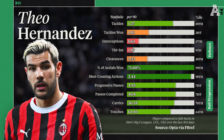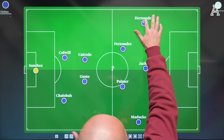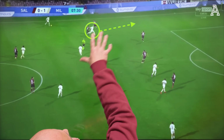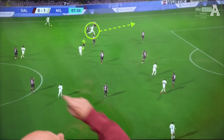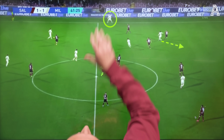For most of his career, Hernandez has operated as a traditional fullback, getting high up the pitch, and then rotating inside or outside depending on the position of the winger. So here you can see him operating on the inside with Rafael Leao as the outside option, and then later in the game you can see the roles are reversed, with Hernandez now holding the outside position.